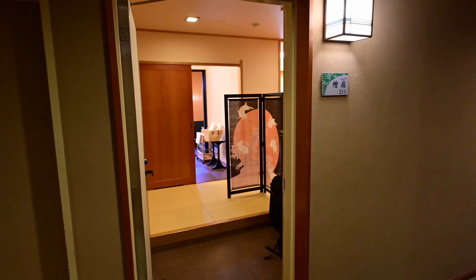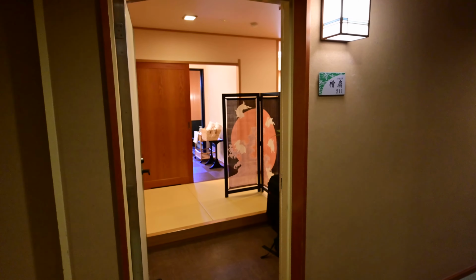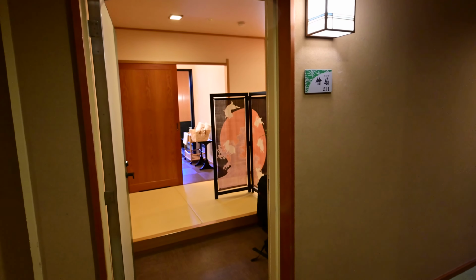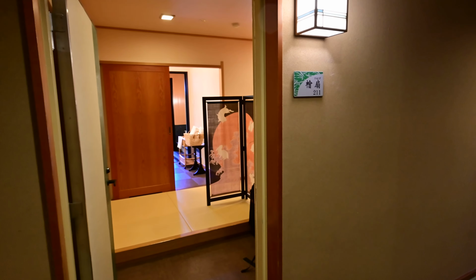We are in Yunogo Onsen, which is in Mimisaka, in Okayama Prefecture of Japan. It's an onsen hot springs town. This is Kifu No Sato, a luxury ryokan in the heart of Yunogo Onsen. We have a suite room called Hiougi on the second floor. Let's take a look.